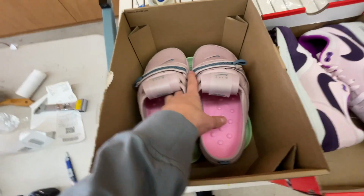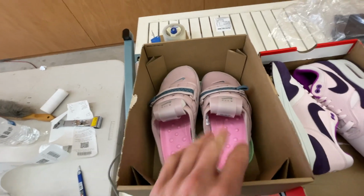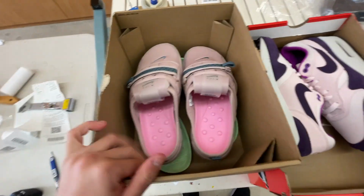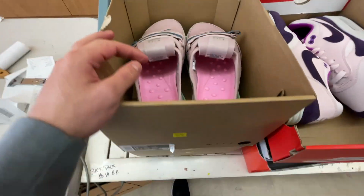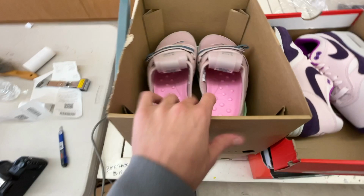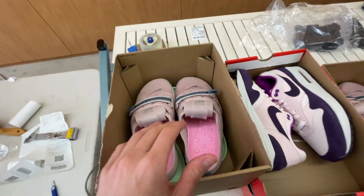I sold a pair of these on eBay for $109 and a pair on Goat for over $100, a size 13 on Goat and a size 10 on eBay. So I'm just picking these up. Prices have dropped a bit on Goat. Some people are selling for 80 bucks, so there's only like 15 profit. So I'm just gonna hold because I'm getting a lot of traffic on eBay on these, so these should sell pretty well.